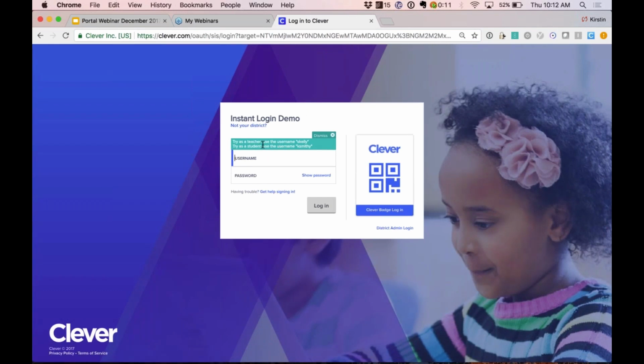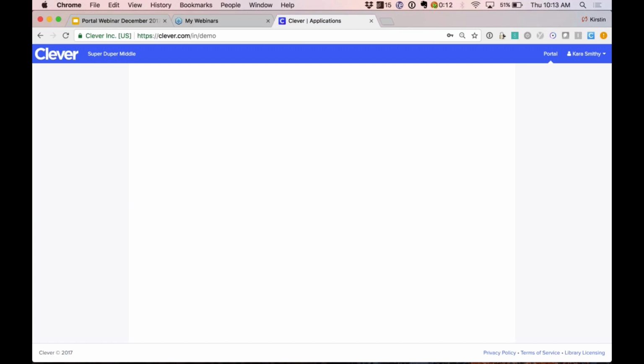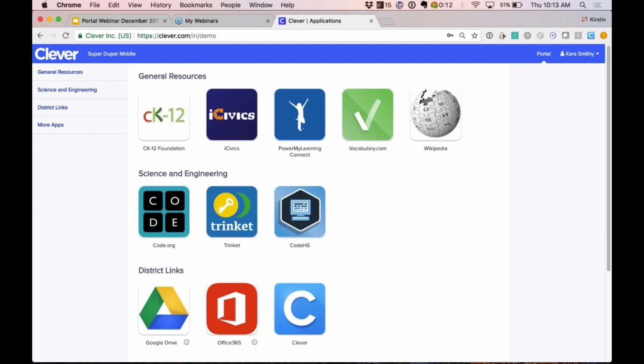You can see in the top bar here, I have got the credentials. So I'm going to put in K Smithy and the password. If I was a district that was configured with Google or Active Directory, I would be using those credentials to log in instead. So now I'm logged in as a student to my Clever portal.